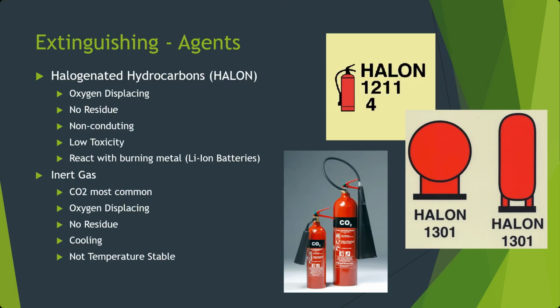Halon is an inert gas. The other inert gas that would work is CO2, but most systems aren't CO2 anymore. CO2 is old school. Pretty much everything's halon nowadays. So, inert gases, other types, CO2, other oxygen displacing agents: again, no residue. They provide cooling because they're an expanding gas, but they're not as temperature stable. That's the problem. A halon bottle, as it heats up and cools down, the pressure will change a little bit, but not too bad. Carbon dioxide bottles, when they heat up, the pressure really starts to increase inside of them. So one of the big advantages of halon is it's more thermally stable, so you don't have to build as heavy duty a bottle to contain that high pressure when it gets warm.